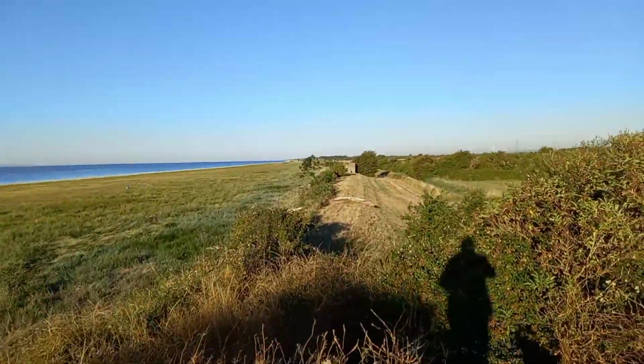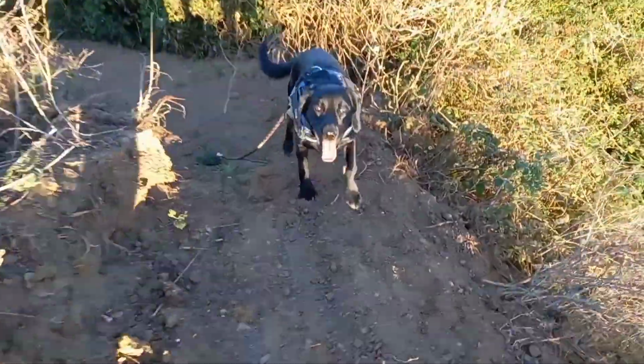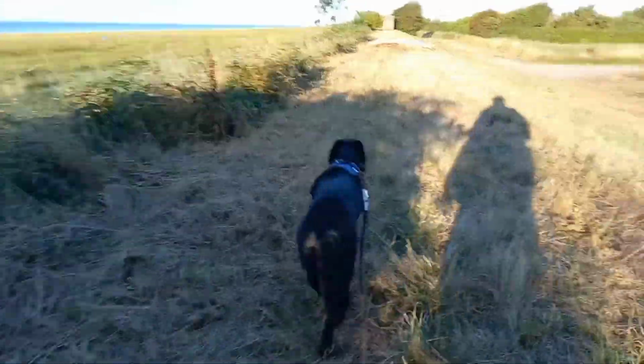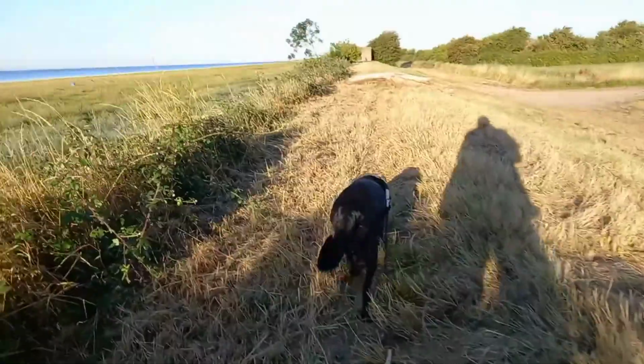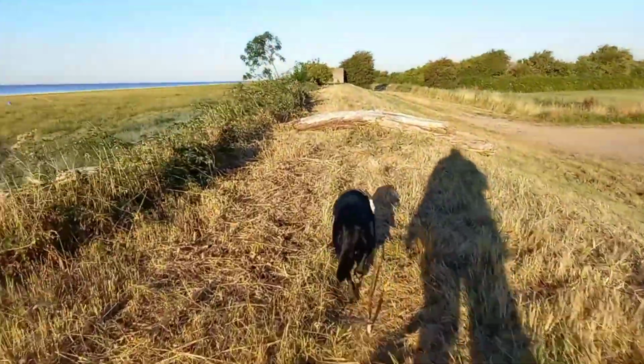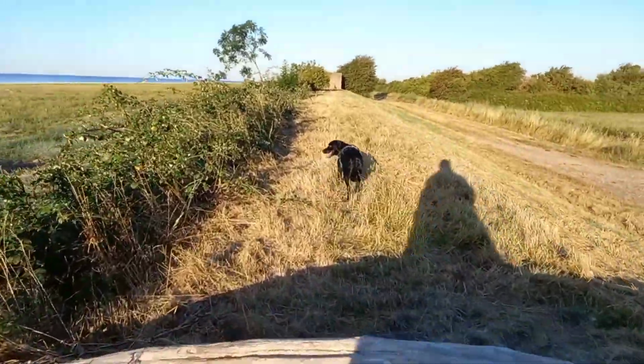A great view from here, Otis, and in the distance I can see some other dog walkers, so we'll have company soon. Okay, Otis, let's go down the mound. And a little bit of agility for Otis. Will he do it in one? Oh yes, without fault.